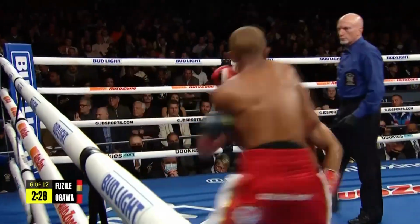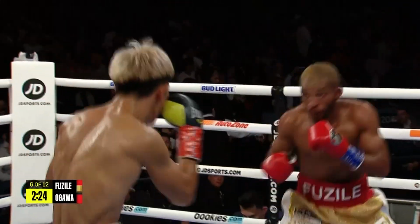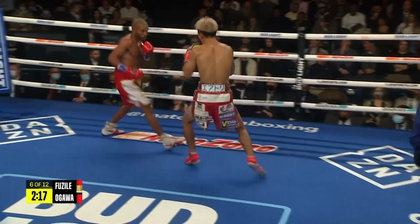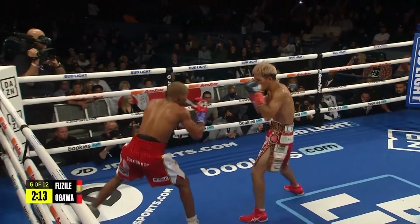Got to be patient if you're Fuzile here. You see the aggression from Ogawa. You've got to try to use that against him. See if you can catch him on the way in with a big counter left. Look, that was just one punch in one round. This fight was, on our scorecard, even. So right now, just get back on your bike, win some rounds, and get back in this fight if you're Fuzile.